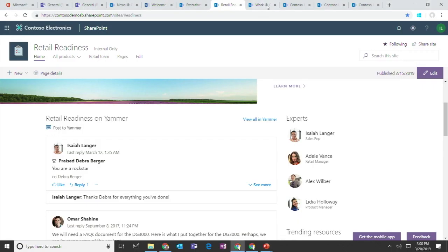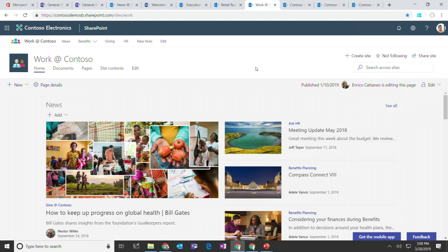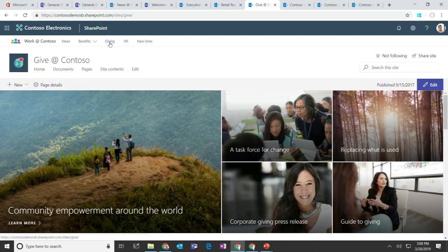So let's take a look at what a hub might be. This particular site is our human resources, our personnel site. And it's built as a hub. And you can tell it's a hub because there's an extra navigation at the top. This is the shared navigation across the hub. So this hub has several different sites that belong to it, including our giving campaign, our charitable contributions site. And when we click that, you'll notice we end up in another site, but it still feels the same.